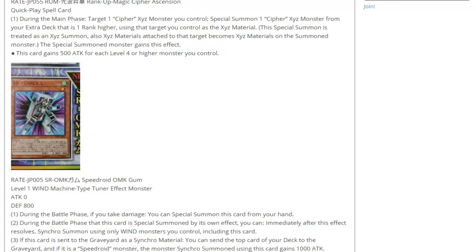Could be nice. It doesn't say summon a Wind monster, it's just summon using only Wind monsters you control. So you can still summon, let's say, a Castel or a Number 101. No, wait, though, those are Xyz monsters. Never mind, fail.